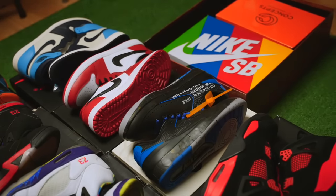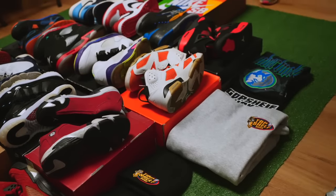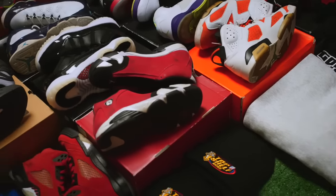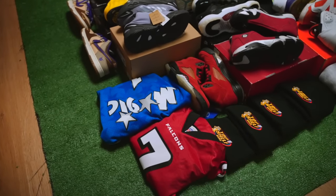And then Red Thunder 4s. Shout out to everyone who bought the beanies, just sold 4. Shout out to the dude who bought the hoodie and the TSKTVEP8 shirt. We got 2 beautiful jerseys, the Orlando Magic going out, and then we get the Vick Falcons jersey, love that jersey.